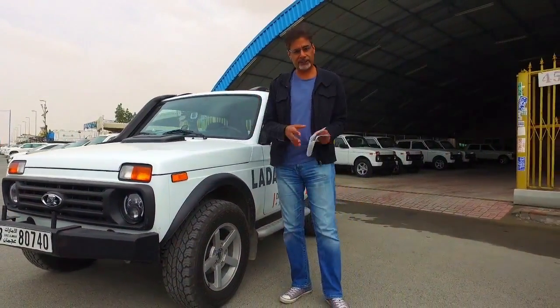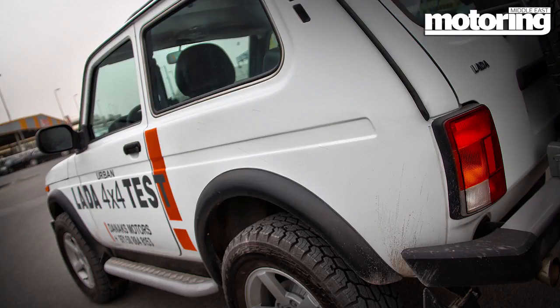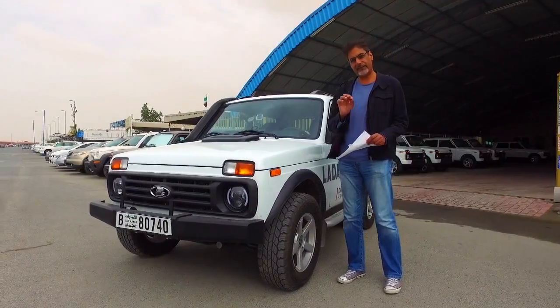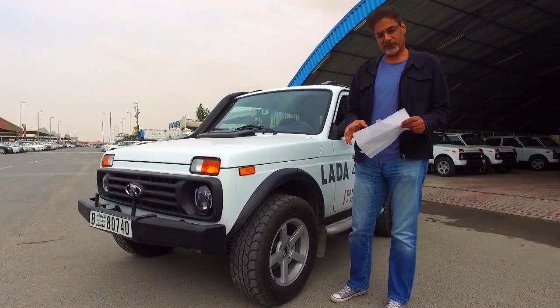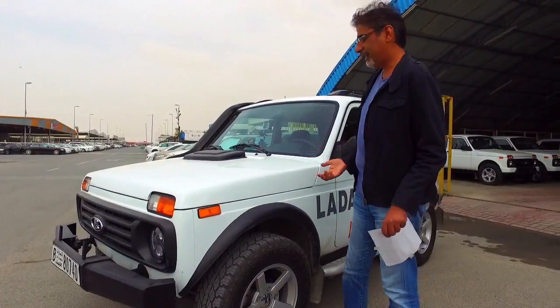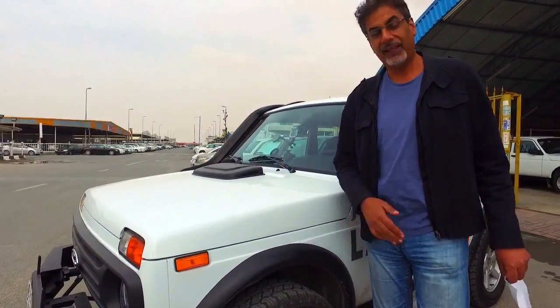They do modifications, whatever. What I can tell you about this car: 2016 Ladas, 4x4s of course, manual transmissions, and they are priced at 37,500, and with that you get a 6 month warranty and also servicing as well. Why 6 months, you're asking? Because these cars tend to get used very heavily and off-road, so they only warrant it for 6 months. If you're not bothered by that, you can save yourself a couple of grand and get it for 35,500.